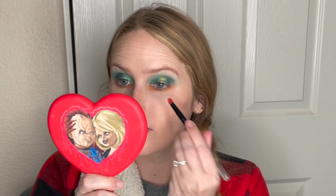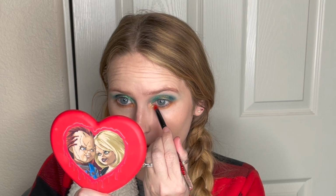And really quick, I'm just going to dip into Snowman here and put that in the corner of my eyes. What I'm going to do is spray my brush with my travel size MAC Fix+. This isn't even travel size, this is a full-on sample size. Okay, there we go. That always helps hold the pigment to the brush. And we're just going to go into Snowman, pick some of that up, and put that right in the corner. It has some green to it too, which is pretty.